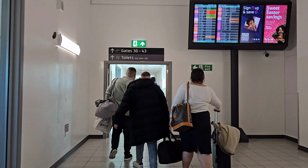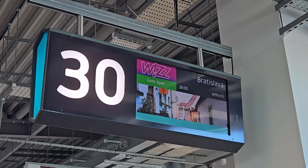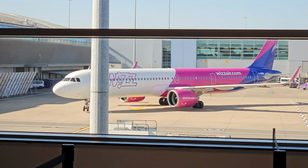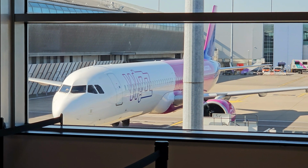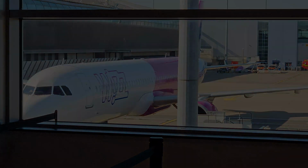After some more plane spotting, the gate is announced, and the aircraft comes into view, coming in from Athens. Today, we're flying on Golf Whiskey Uniform Kilo Oscar, a 3-year-old state-of-the-art A321NEO.